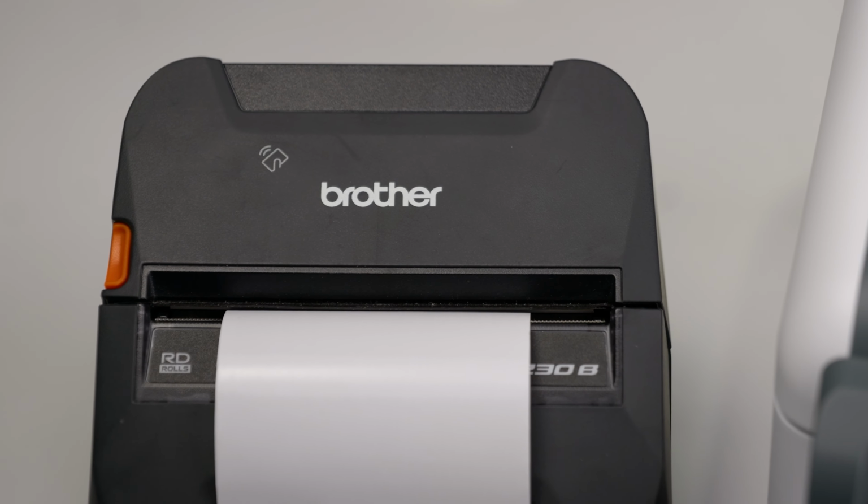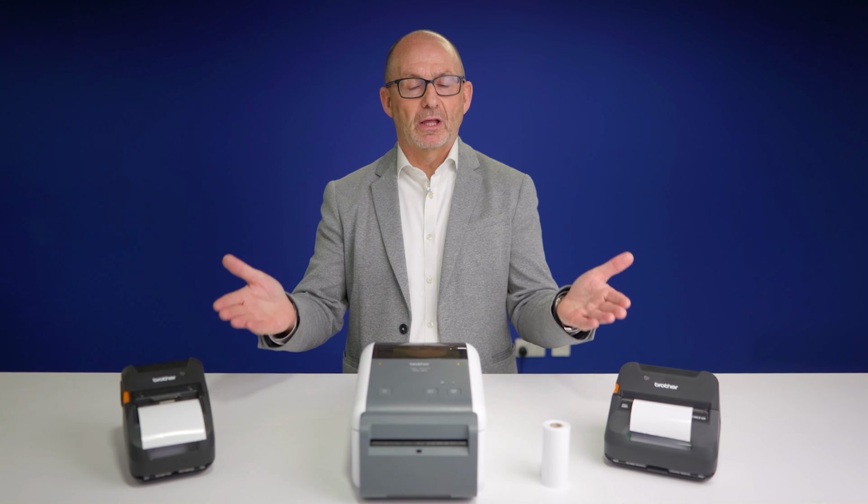So in conclusion, Linerless is a great step forward in addressing some of the waste concerns all organisations have. Brother has a product range to help you with both mobile applications and desktop.